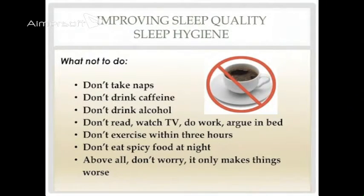Don't drink alcohol 3 hours before going to bed. Alcohol causes a rebound effect. It limits going to a deep delta sleep, so it might get you to sleep faster, knock you out to a light sleep initially, but it typically wakes you up several hours later, or at least puts you into a lighter sleep. Don't read, watch TV, do work, argue, or do anything else in bed.